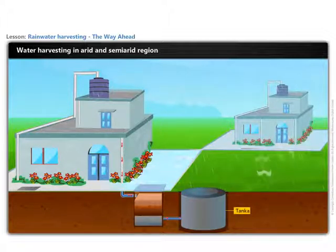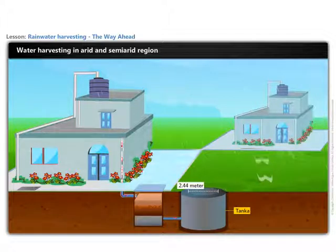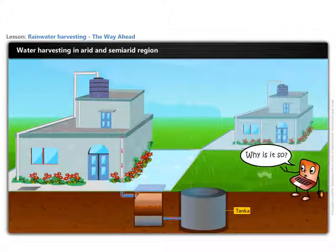A tanka in one household in Phalodi was as big as 6.1 meter deep, 4.27 meter long, and 2.44 meter wide. First spell of rain is usually not collected. Why is it so?